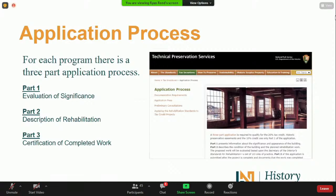Part two, this is the nitty gritty. This is your description of the rehabilitation. It describes the current condition of the building and the planned rehabilitation work. With part two, we need a lot of pictures. You'll submit pictures of the interior and exterior again, and then you'll show detailed shots of windows, flooring, ceiling, stairways, bathrooms, just to see what condition they're all in. These will be keyed to a photo key.